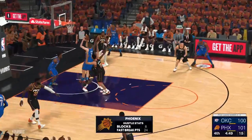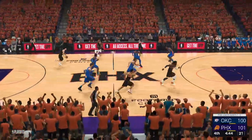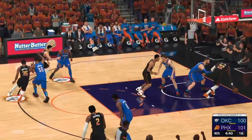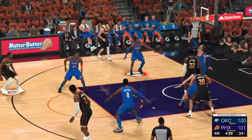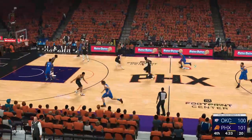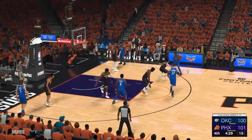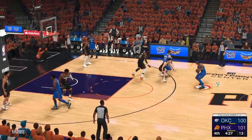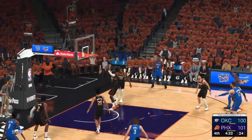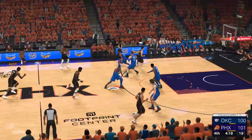I feel like another part of tonight's game has been the hustle. The hustle points, getting up and down, getting second chances, getting transition opportunities. They've been fantastic in that area. Nice D from Valanciunas. And Gilgeous-Alexander's got the ball here for the Thunder. Unloads. And again, Oklahoma City, no good. Phoenix has gone 4-4 from outside during the fourth.